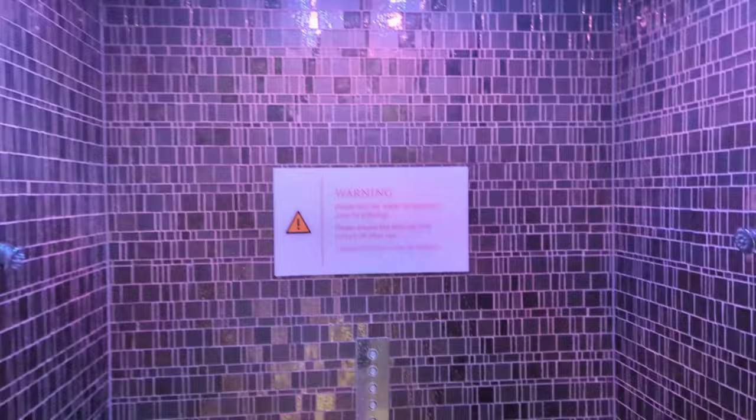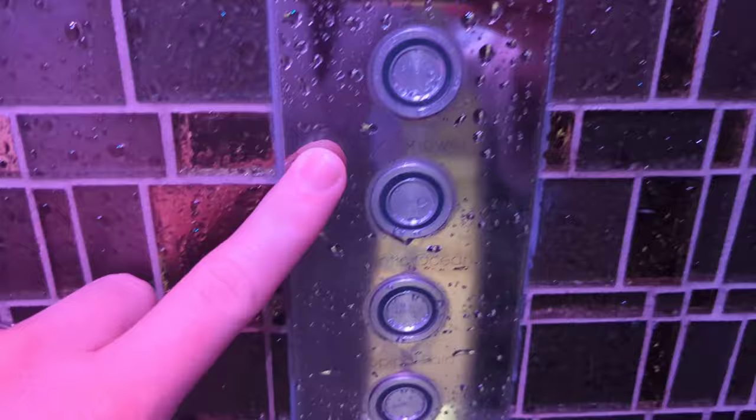Also, in the thermal suite, there are these showers. There's one either side of the steam room, but they're no ordinary showers. There's different ones you can have. So the top one's a fog one. I don't know if you can see it. This one is Atlantic Ocean. This one is tropical rain. This one is Caribbean storm. And this one is side shower.